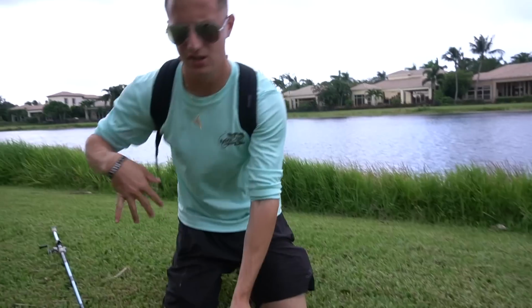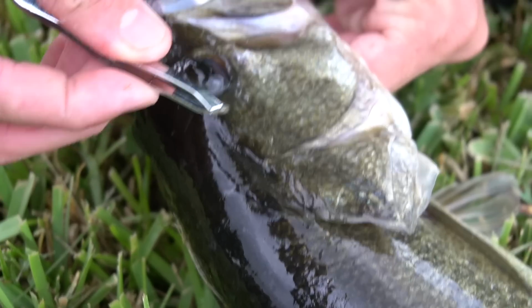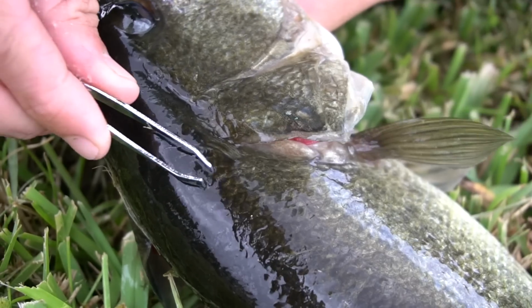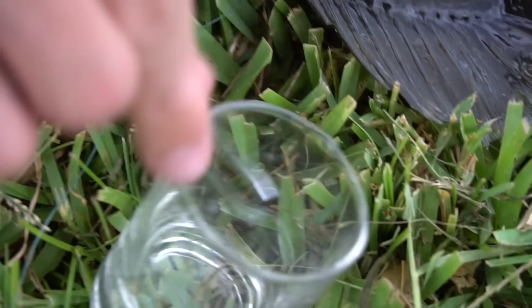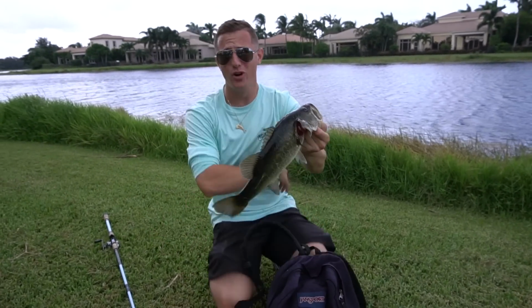Yeah, we definitely got some leeches on this fish. Let's take them off. All right, guys, we got a bunch of leeches. I know they're hard to see. There's one right here. Got that guy right there. Little one. We only got 2 parasites off this bass. We're smashing them, though. Let's go put them back.